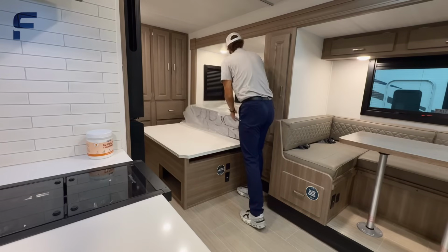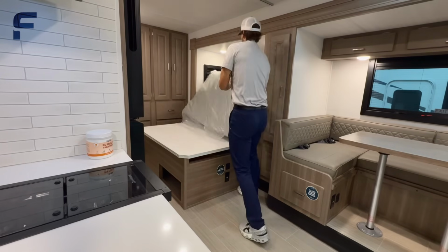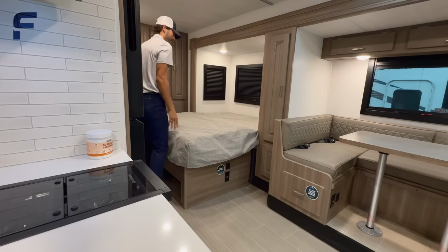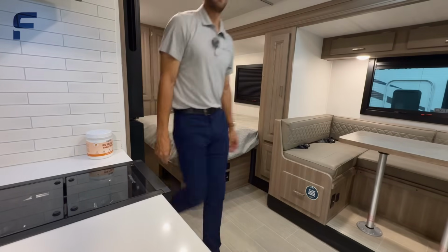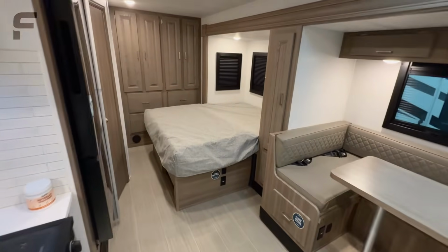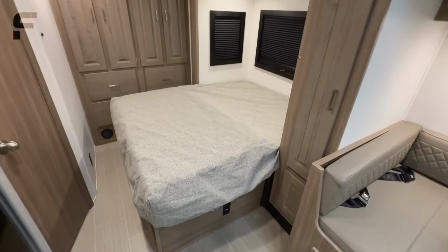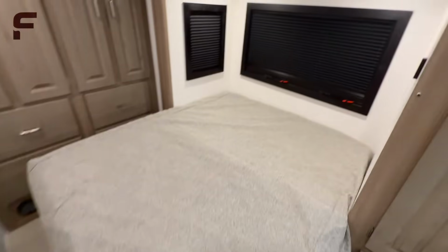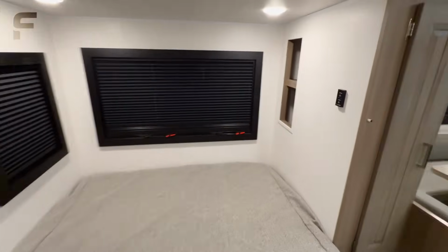There we go. And then you just fold this bed over, and then you have your bed right here in this area. So pretty self-explanatory. Most motorhomes with a floor plan like this will operate like that in some form or fashion. Outlet down underneath here, USB type A ports there as well. And then you have your windows along this wall with a little bit of storage back behind there.